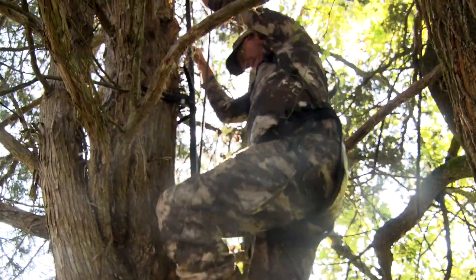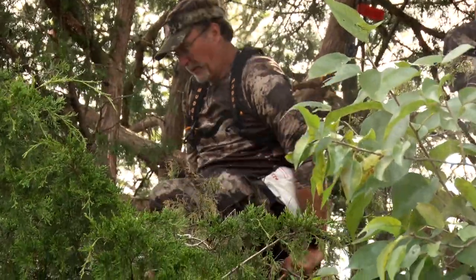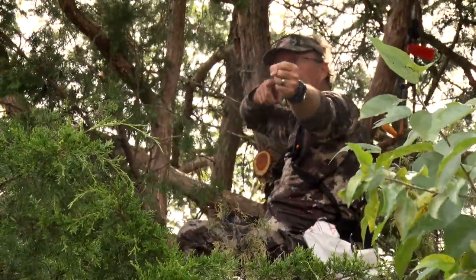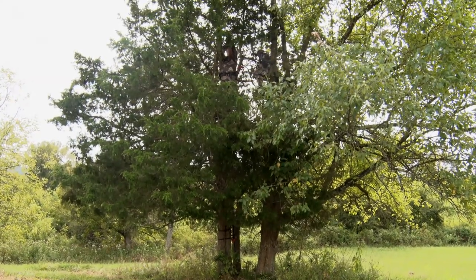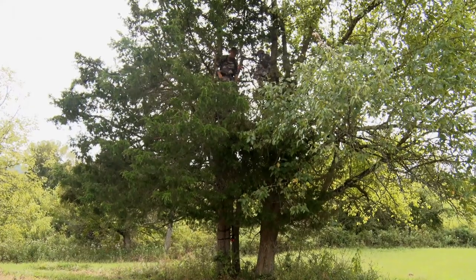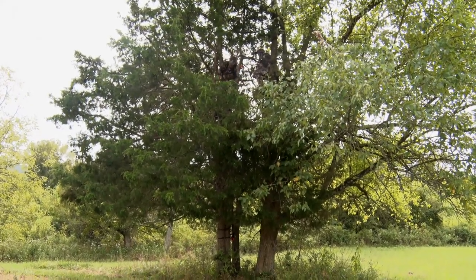That tree's in good shape, and we've taken every precaution and every step we possibly can to get that ladder in place, get it secured, so we don't have to worry about that. Even when the wind's blowing 20 or 30 miles an hour, all we've got to worry about is where that deer is.